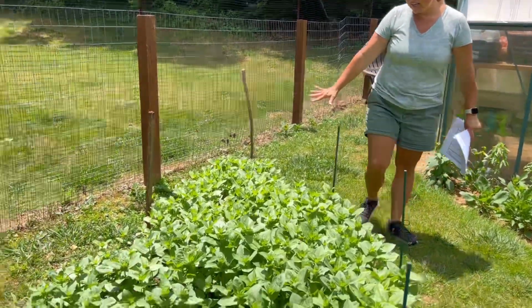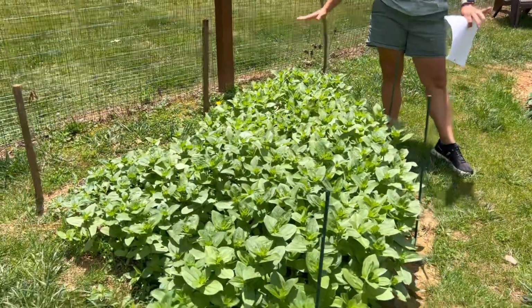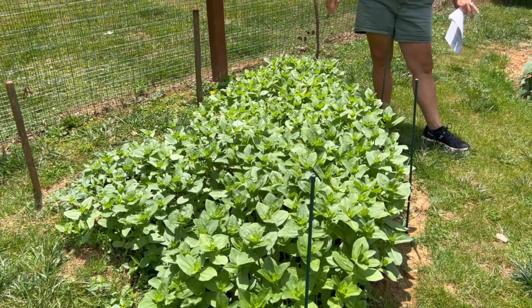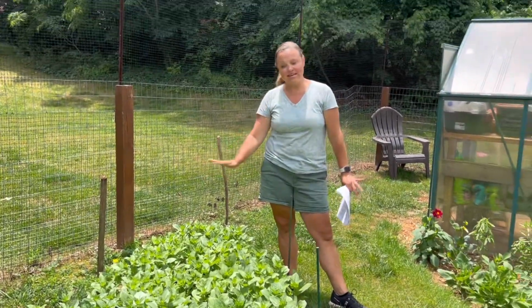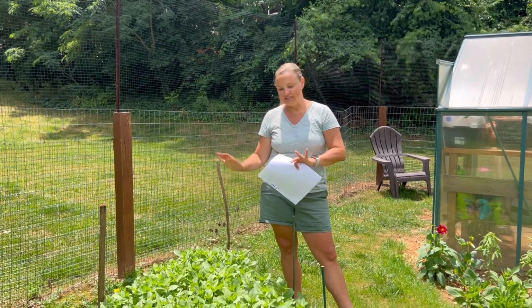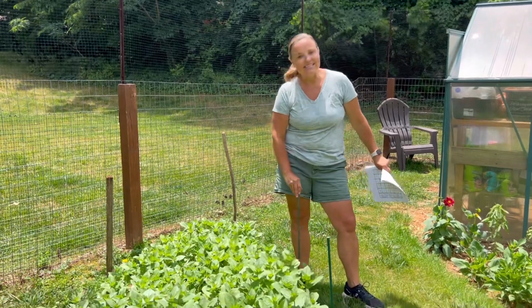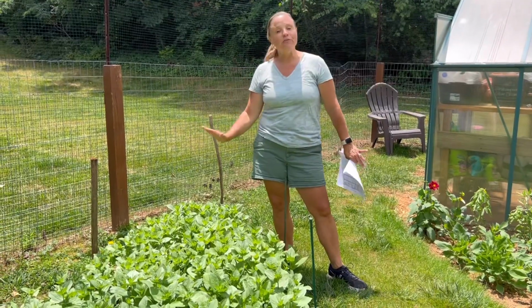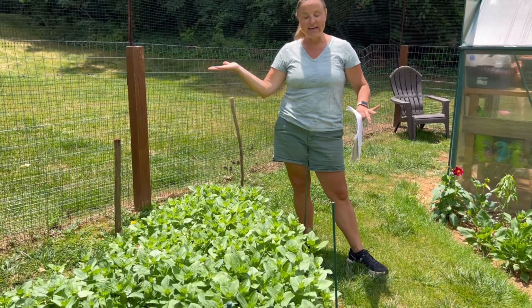So here we have it. This is a zinnia bed. All of these are direct seeded, meaning I cleared the ground and put the seeds directly in the soil. I have a blend of all different types of zinnias, and I put these stakes in here. I'm going to put netting over it. These flopped over last year when a heavy rain came.